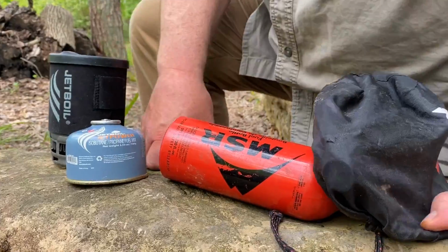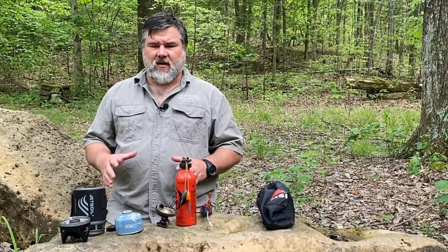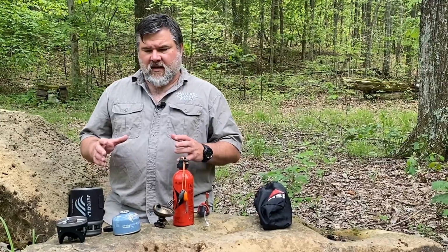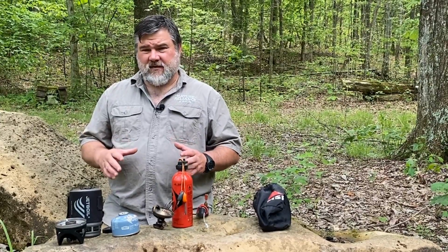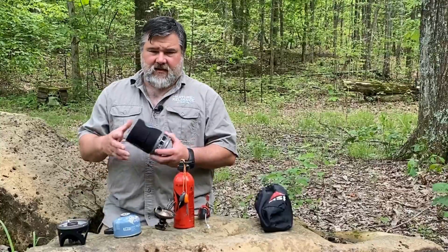What we want to look at now are a couple of different options for you as it relates to small stoves that you can utilize in a survival situation, and particularly for use in a backcountry setting where you can put something in your pack and carry it. The first one is a Jetboil.